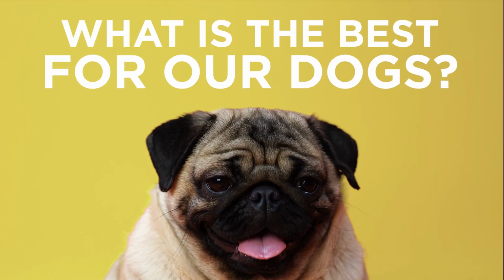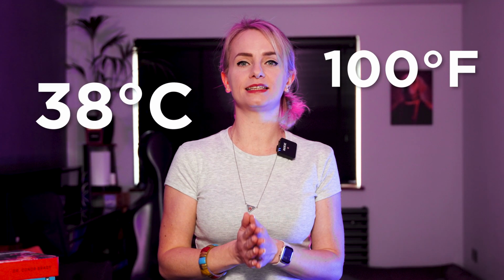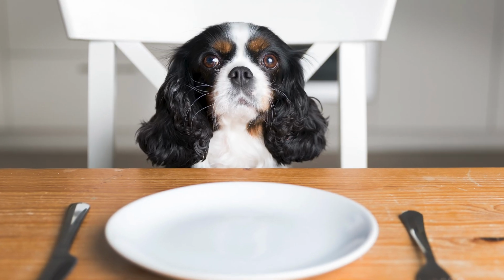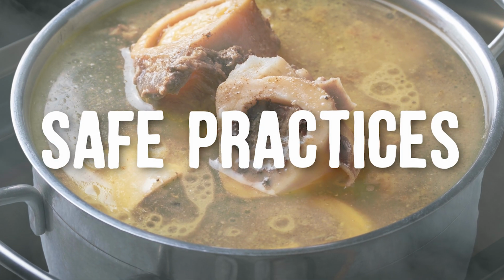So, what's best for our dogs? Here is what you should pay attention to. Ideal temperature, around 38 degrees Celsius. This warmth enhances the aromatic release and flavor of the food whilst ensuring it remains safe for consumption. Incorporating variety. Warming up your canine's meal or supplementing with warm bone broth from time to time can diversify and enrich their dietary experience.